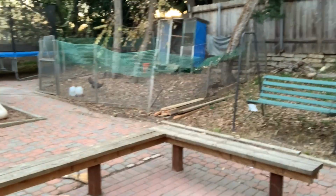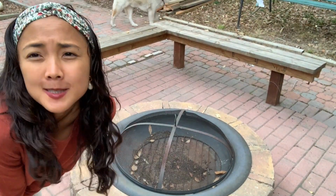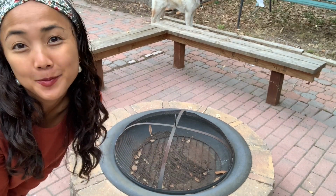So I'll take you around to see the rest of the outdoor spaces. It's pretty neat, but this is where we have our fire pit area. And we have made a fire before. We made s'mores and stuff, or had this little fire ceremony before Thanksgiving break, which was really fun.